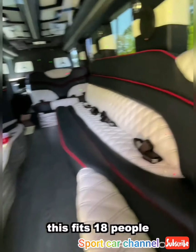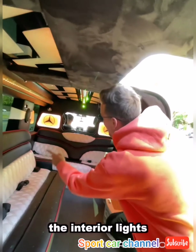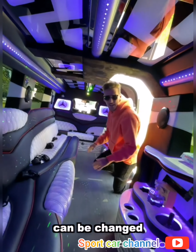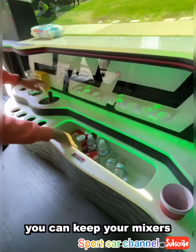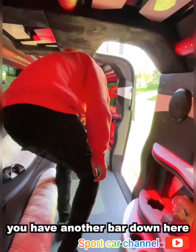Now, this fits 18 people, and if you want, you can turn on the interior lights. The roof, the panels, the sides can be changed. Blue, purple, red. This is your first bar. You keep your mixers, your alcohols. You have another bar all the way down here.